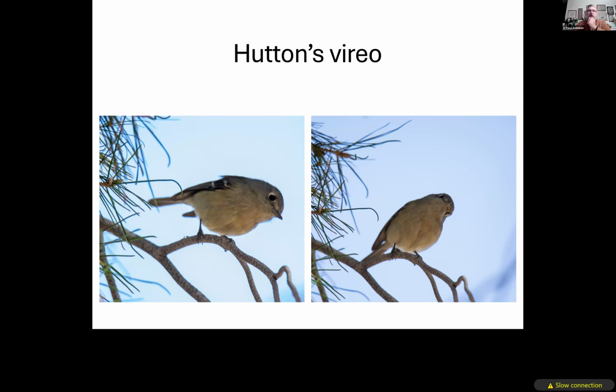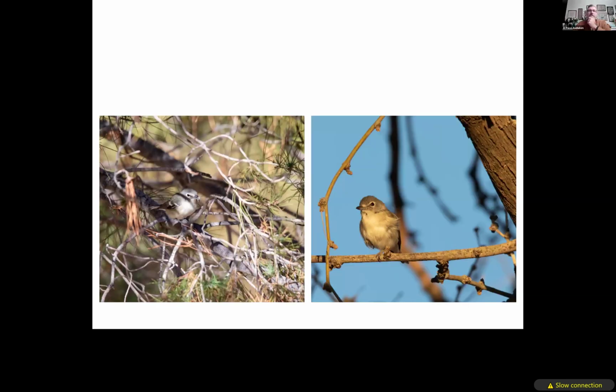This is another vireo that winters with us, Plumbeus vireo. Plumbeus means gray, lead colored, and they are this really nice lead color. Again, they're kind of slow. They're like a slow warbler, heavier bills, and they're good at picking bugs off. It's tough to see, but the bird on the left is actually eating an insect of some sort.